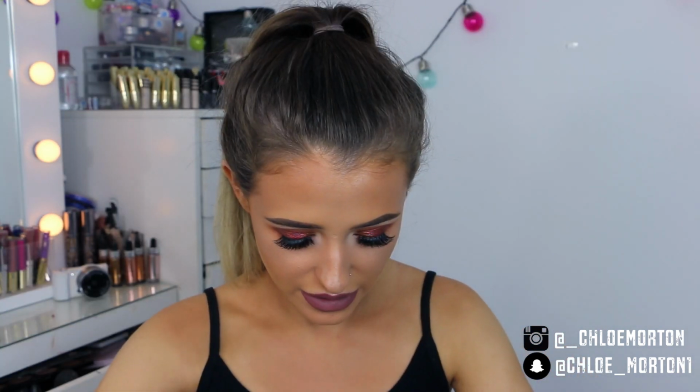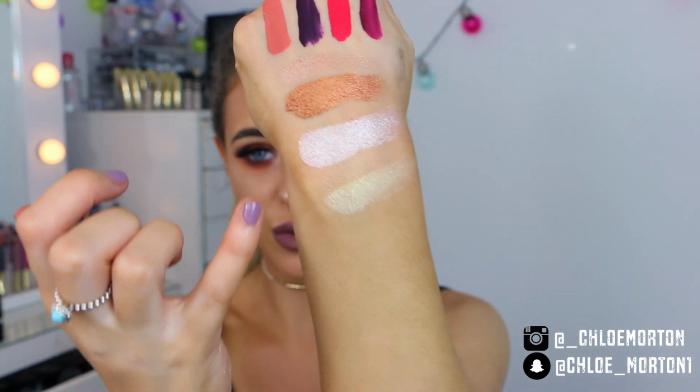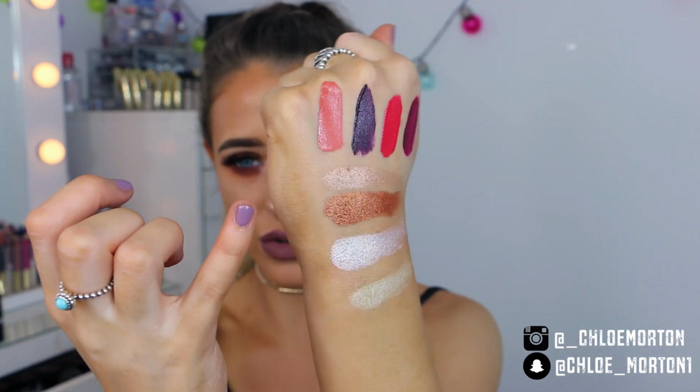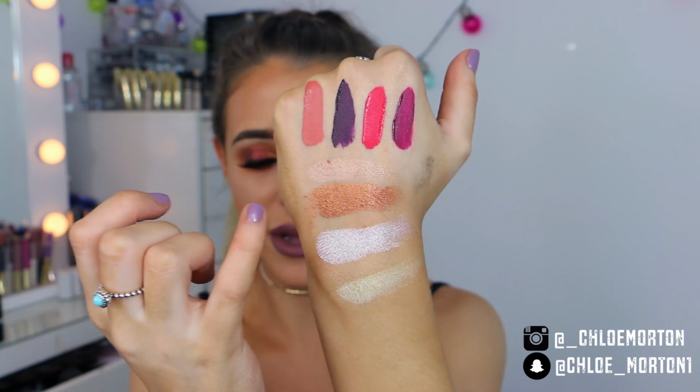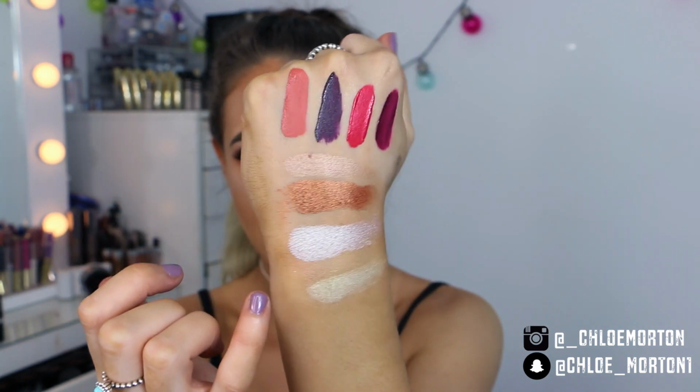Wow. Then I'll just do these swatches here on my hand. So that's some swatches of the colours. Look how gorgeous they are. Look at that one. I feel like that would be an amazing eyeshadow, but on darker skin tones that would be a gorgeous highlight colour. Wow, I'm so excited to try this out. I haven't stopped swatching it because it's so gorgeous.